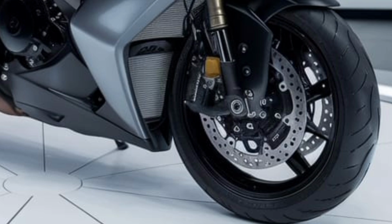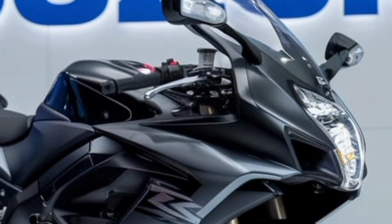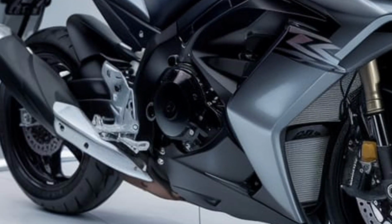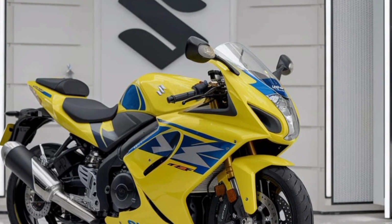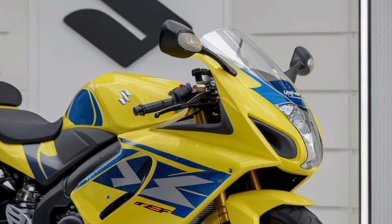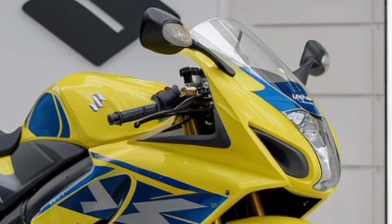Now let's talk numbers. The 2025 Suzuki Gixxer 155 SF is priced at around 1.48 lakh ex-showroom, depending on your city and variant. That puts it in direct competition with the Yamaha R15S, Bajaj Pulsar F250, and Hero's Xtreme 160R 4V. While the R15 packs more punch and tech, the Gixxer counters with affordability, refinement, and real-world usability.